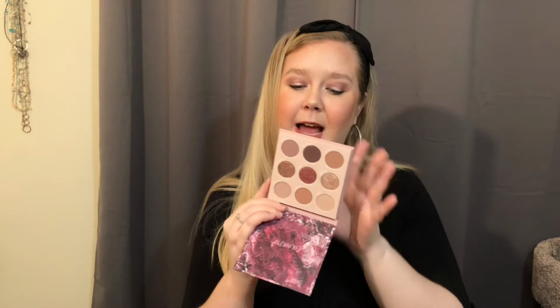They do include a whole row of pressed glitters. So if that is something you are not interested in, I would probably skip it, but I do not mind. I like them. They're beautiful. I do wish they had one plain shimmer to go along with it, but I don't care. I love it. Such great quality. The shades are beautiful. The shades I have on today are these 2 here, and then that one.